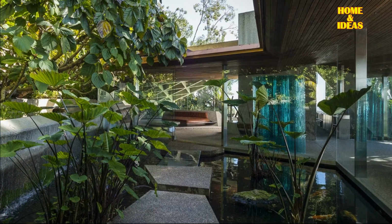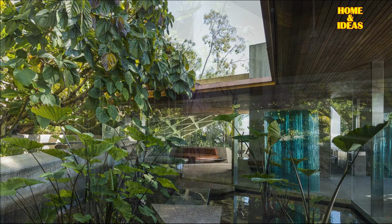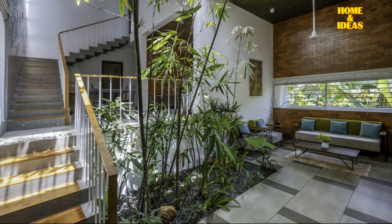Biophilia is the concept of incorporating a love for nature into the design of built environments by incorporating elements such as greenery and natural components.